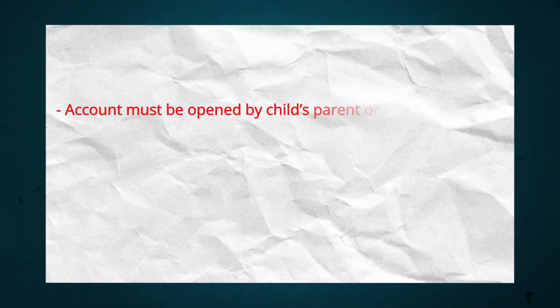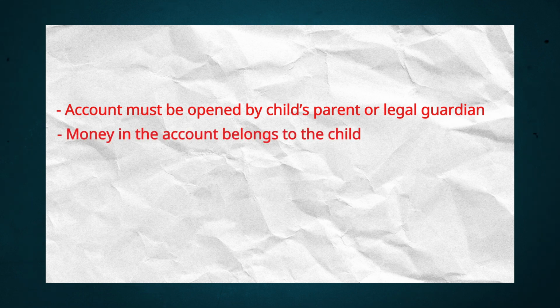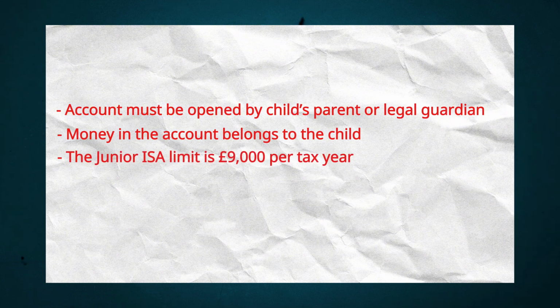A child's parent or legal guardian must open the junior ISA account on their behalf. Money in the account belongs to the child, but they can't withdraw it until they're 18. Apart from exceptional circumstances, they can start managing their account on their own from the age of 16. The junior ISA limit is £9,000 per tax year. If more than this is put into the junior ISA, the excess is held in a savings account in trust for the child. It cannot be returned to the donor.